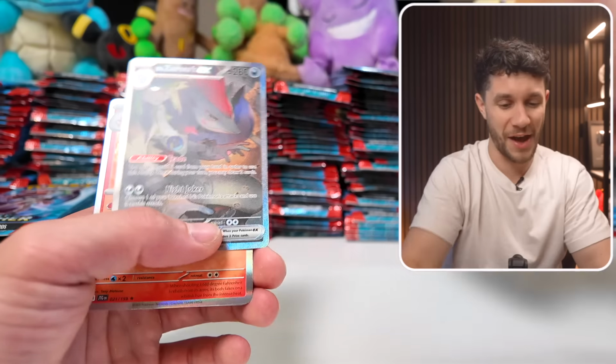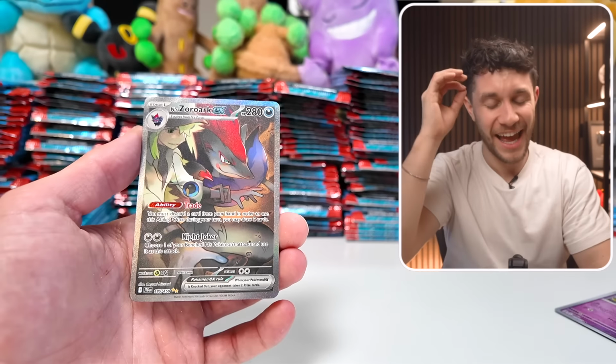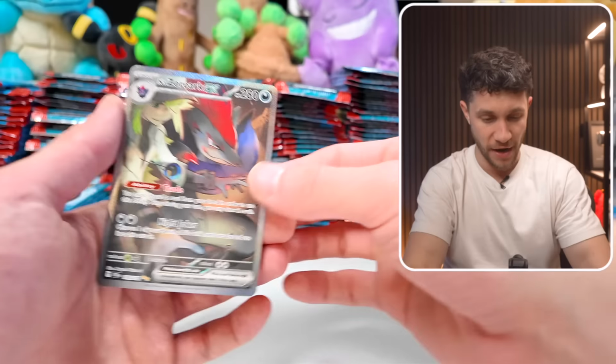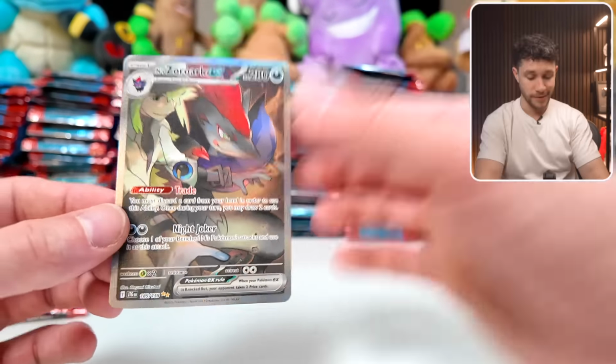Oh my God. Oh my God. Enzoroark, dude, just make it up. Enzoroark EX SIR, baby. There's another one right there too. We got a duplicate, but it's a great duplicate, so I'm totally fine with that. What a freaking banger to pull again, dude. And there we go. We were looking for another SIR, and we got it.